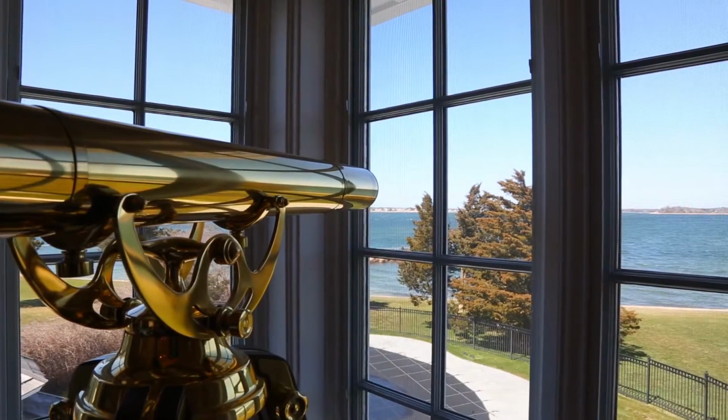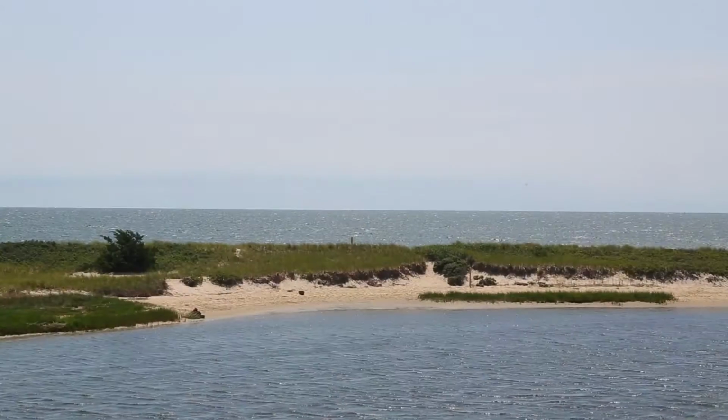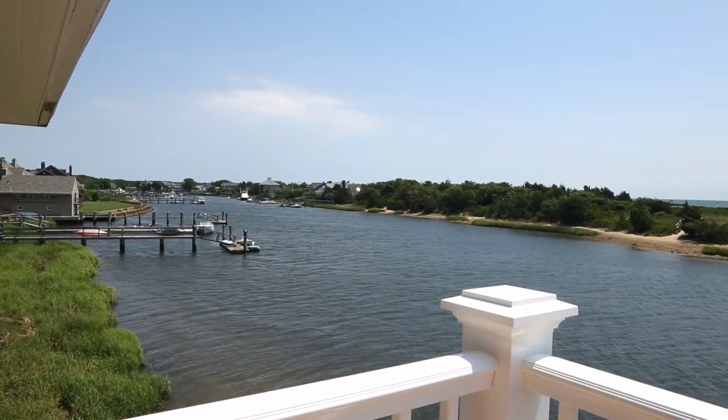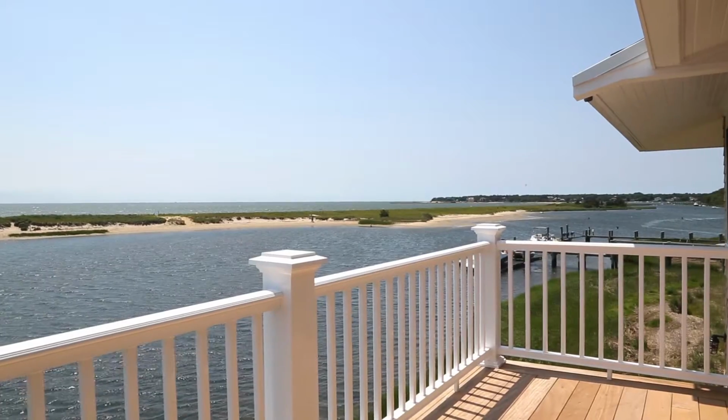Number one is a great view. Number two is access to boating. And number three is a sandy beach or swimming. Most waterfront properties have a view and a beach, or a view and a dock. It's very rare for waterfront property to have all three of these attributes.